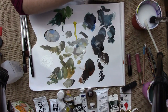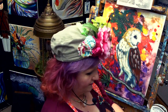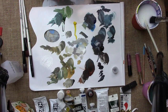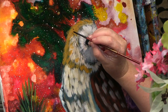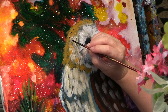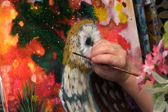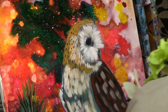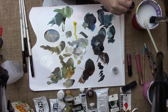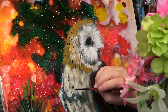So I might use some fluid paint by Golden. This is the soft body. You could use a craft paint, though. I'm going to just load my brush up. I'm going to come here and drop some dots. See how that makes a difference to him looking like a total barn owl? He's dotted. Give him some dots here.